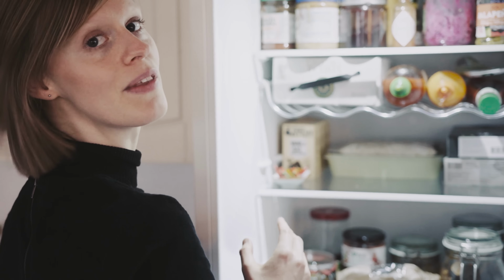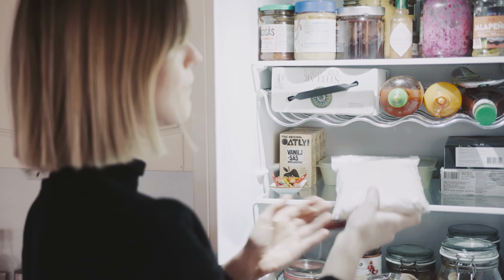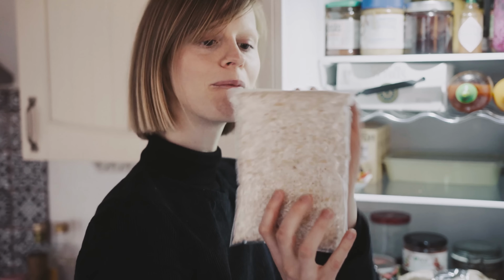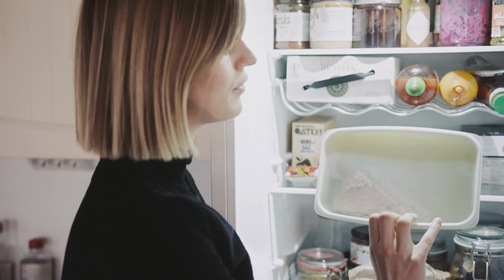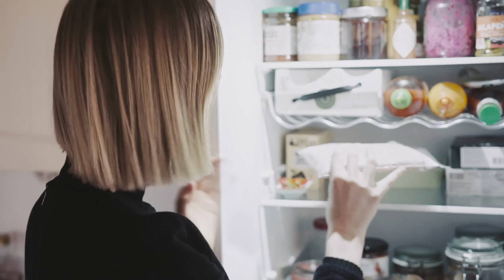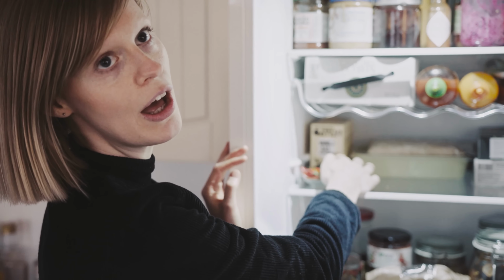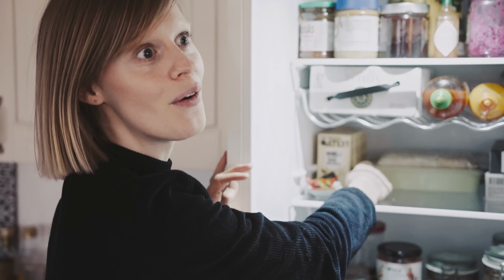And then we have something very exciting. It's our homemade tempeh. Our friend Agatha was so nice, she came here and taught us how to make it. And it looks pretty good, doesn't it? So we're going to eat that later tonight. And here is some leftover cornbread that I made. And here we have a whole collection of Oatly custard for some reason. We do like it, but I don't know why we have four packets at once.